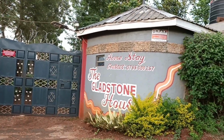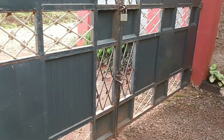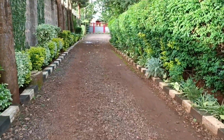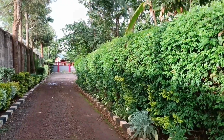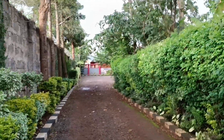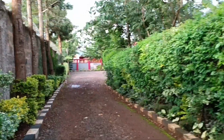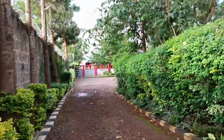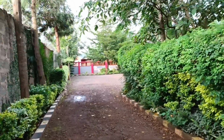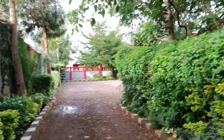This is its entrance. As you can see, I love the landscaping around this place. You can see how the flowers are. You can see how green they are and well maintained. This tells you that this is a cool place and a serene environment. You can see the trees here to provide a cool breeze and to provide the cool air around this place. You can see how sweet this place is.